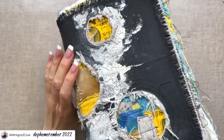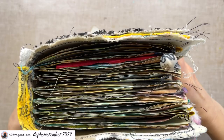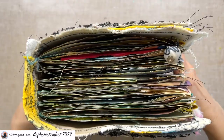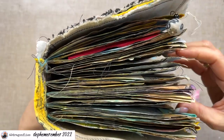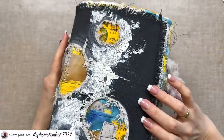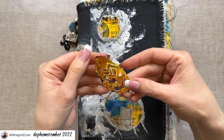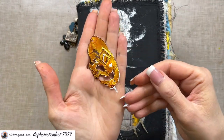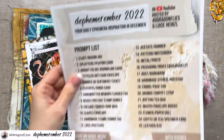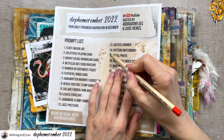So at the moment, it's actually still pretty flat. We are a little over the halfway point, so definitely it will become a little bit of a gator mouth, which is totally fine. But at the moment, it's all still under control. And I also still have this leaf left for another project. So number 15, the metal and photo.